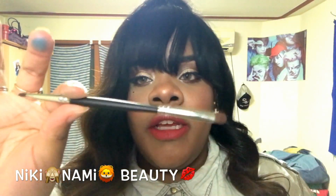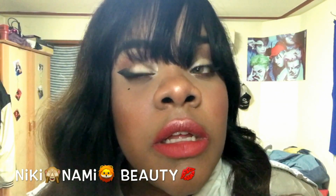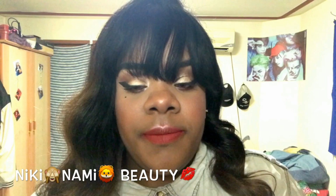And then, I got two Morphe brushes. I have the M156. Double-ended. I use this brush today. I actually really like it. It's so small, but if you use it like I use it, okay, move my bangs. I use it here in the corners to blend out the brown shade, which is not Morphe. It is NiKi Tutorials, but I used it to blend this out.